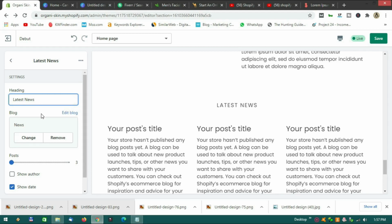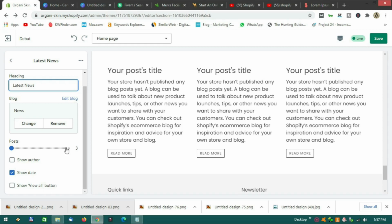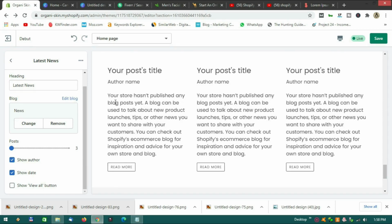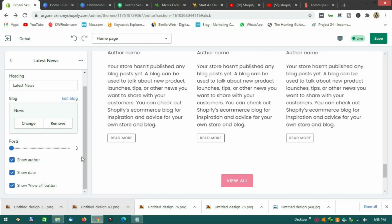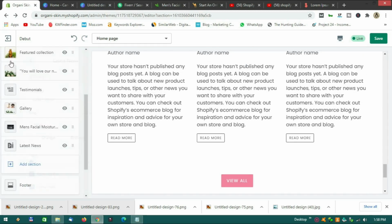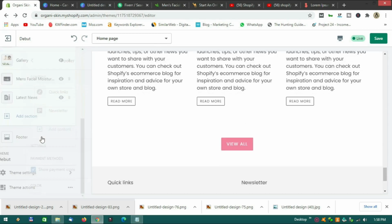Latest news. All right. Then we can obviously once again select how many posts you want here in a row. You can select show the offer, and the offer name will be here, and show the date, and show the view all button. The view all button is also pretty cool to have. It's always a nice thing to have to let people actually have a look at your blog and what else you have written about. And then we have this footer section here.